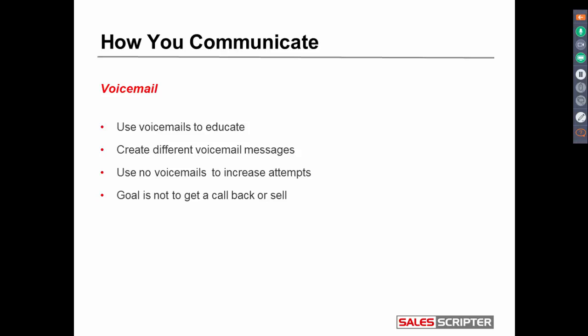And the key thing here is the goal of a voicemail is not to get a call back or to sell the product, it's to educate the prospect. And a best practice that I would implement is to follow up every voicemail that you leave with a voicemail follow-up email. So this is where you begin to start to surround your prospect and hit them from different sides. You're calling them, you're leaving them a voicemail, you're following up your voicemail with an email.